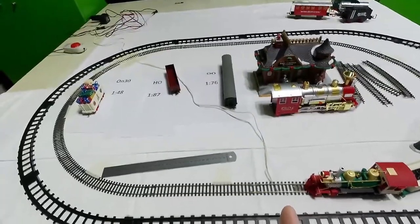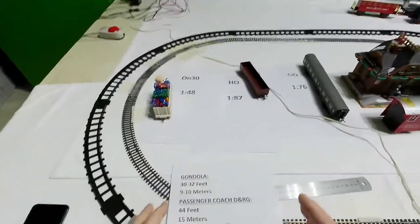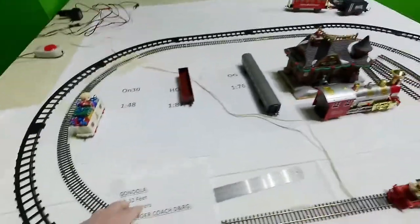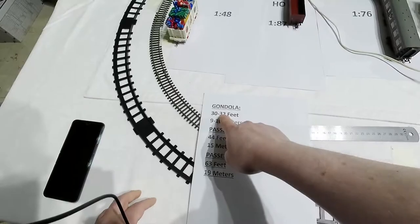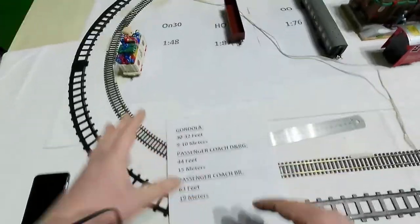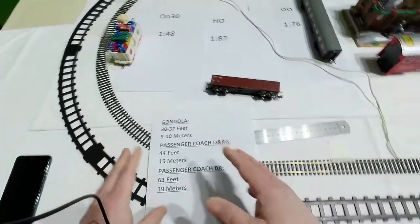So let me bring to the scene another paper here. Gondolas or freight cars. What is a gondola? This is a gondola. This is half a gondola. So from the same year, gondolas were 30 to 32 feet long, or 9 to 10 meters long. Let me start with the gondola itself. Ah, yes, sorry. Let's jump back.